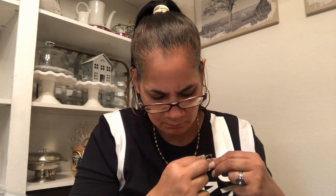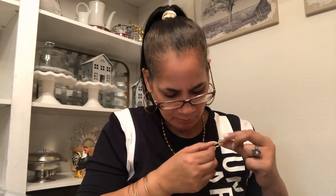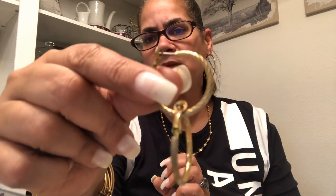Okay. Now, I don't see a marking. However, these look really cute. And I do see some fading. Okay, I've seen fade. I didn't see fading on the first one, but I see it on the second one. But they're cute hoops. They could be sprayed.